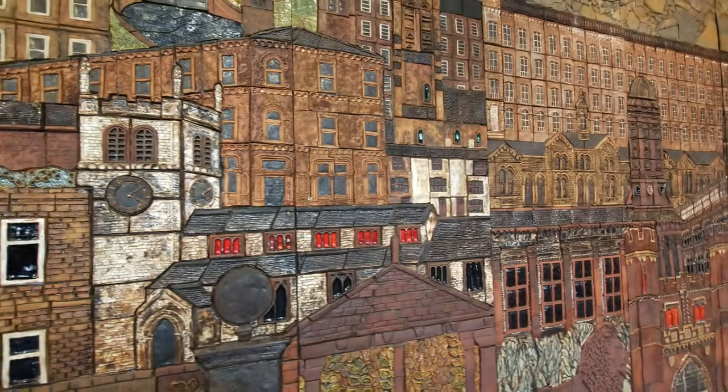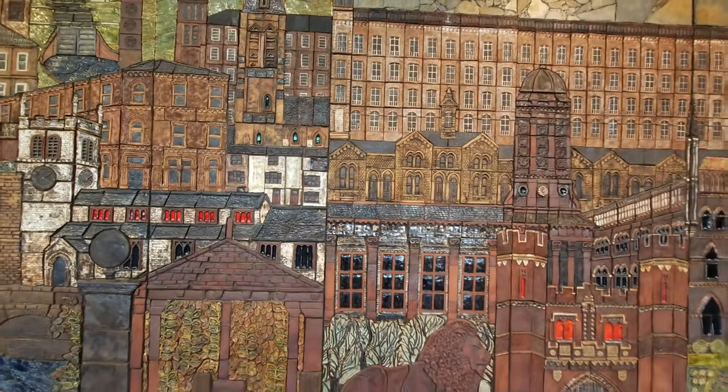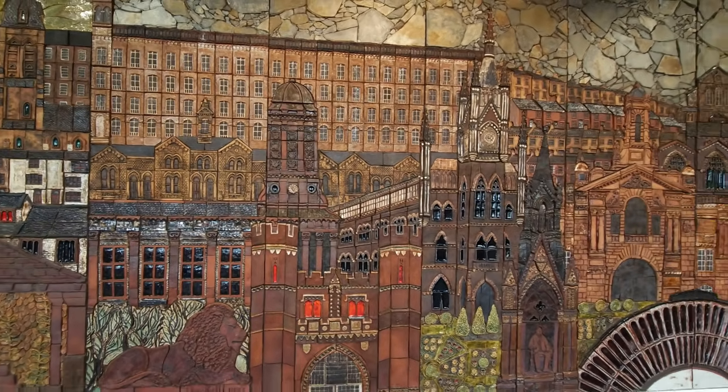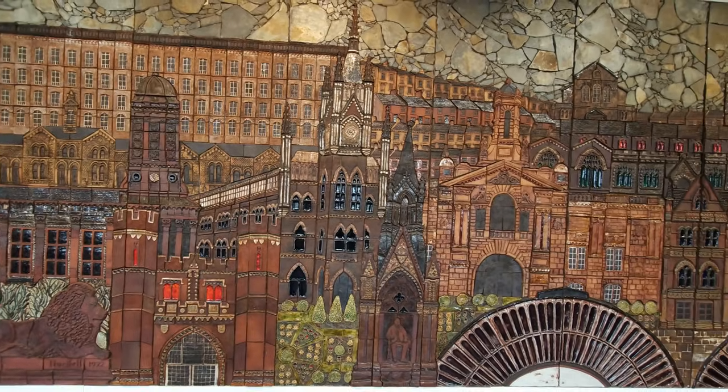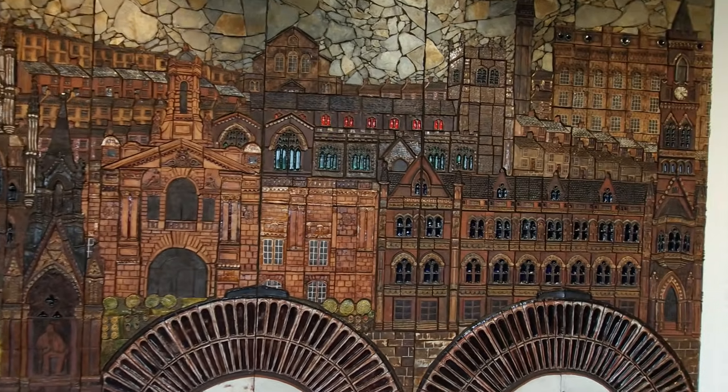This is a mosaic. It was commissioned by Bradford and Bingley, their main head office. Bradford and Bingley? Of course, we're in Bradford. Bingley Five Rise. And it has been in their office until they demolished their building.